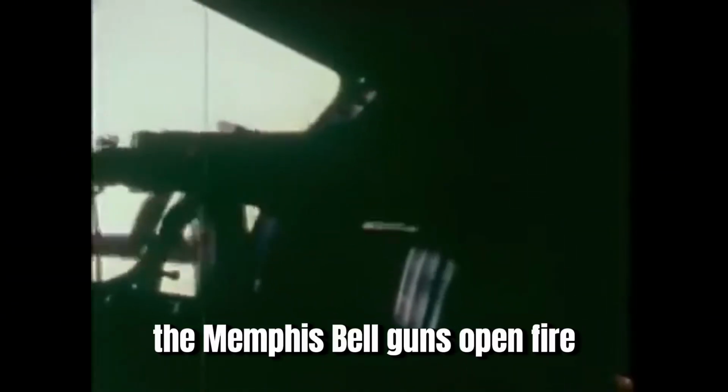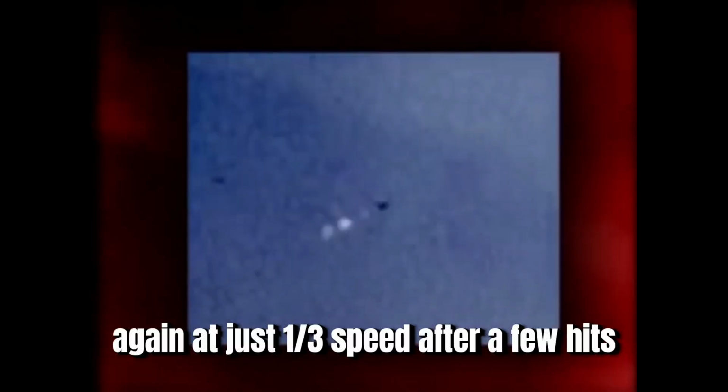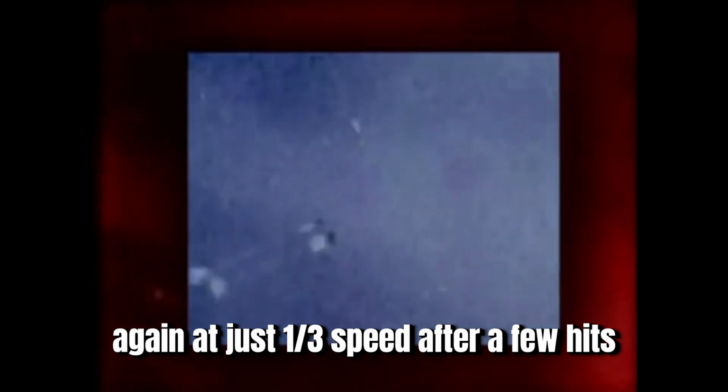But there is no time to mourn. German fighters renew their attack. The Memphis Belle guns open fire, and this time score a kill. It's the Germans' turn to punch out and dangle on a parachute. Again at just 1/3 speed. After a few hits, the German pilot punches out.